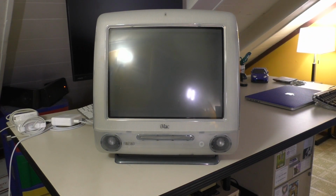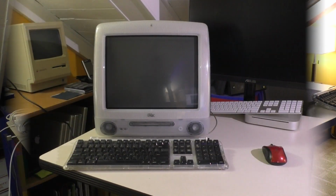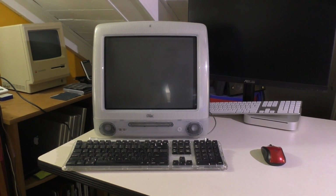And there you go. There's an exterior tour of the Mac, so I will go ahead and hook it up to power and a keyboard and such, and we'll go ahead and boot it up. Alright, the iMac is connected. Let's go ahead and turn her on.